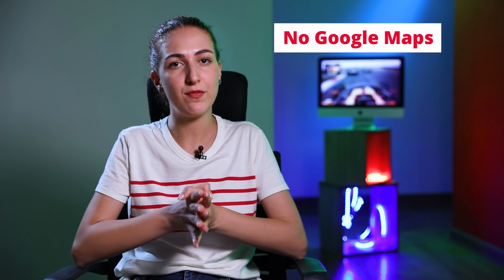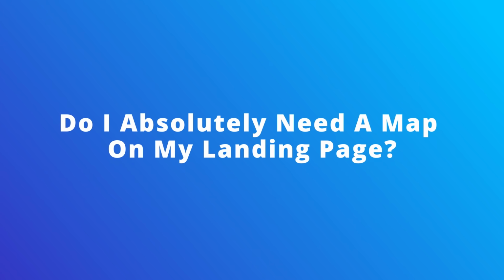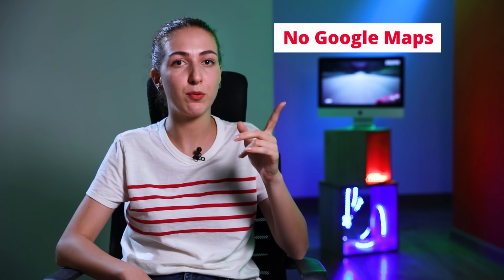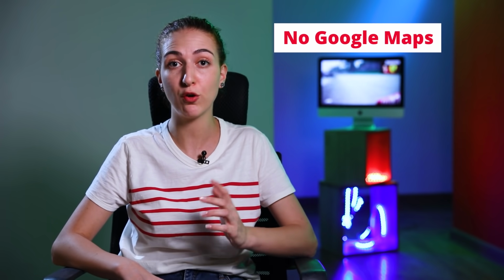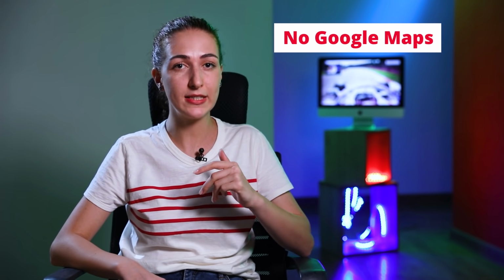And the last point, guys, don't embed Google Maps. Letting your site visitors know exactly where to find you by embedding a Google map does seem like a great idea. But as was the case for videos, ask yourself, do I absolutely need a map on my landing page? In fact, you can ask yourself, do I even need the map on the Contact Us page? Can't your clients simply input the available address themselves? Consider the fact that a page with a map gets 20 Google Maps related requests out of the overall 84 it receives. The result? About half a second more load time in a very limited 3-second time frame.